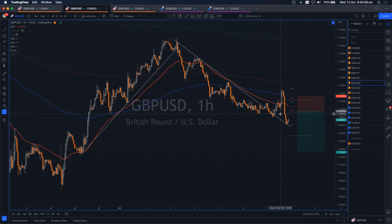This setup's called the ACB, Advanced Continuation Breakout. So the ACBB. So the ACB will be this pullback, which didn't look very nice. I wouldn't want to trade that one as a pullback. The ACBB is the breakout of the 1 hour 50 and continuation. So this is what this pattern is. Like an IBO, but the 4 hour 50 is behind us, not in front of us.